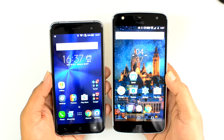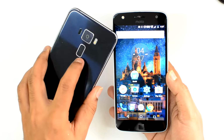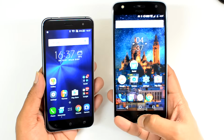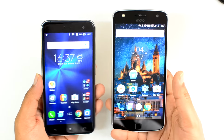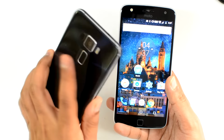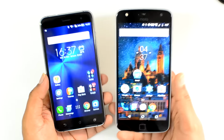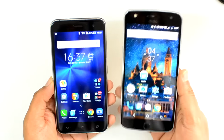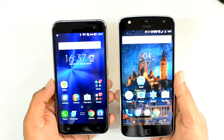Now looking at the fingerprint scanner on both these phones, you can see it's on the rear panel on the ASUS Zenfone 3, and we have it on the front panel on the Moto Z Play. Both the fingerprint scanners are quite good in unlocking the device, but we would prefer it on the rear panel, but again that's a personal choice. You can see the Moto Z Play also performs pretty well in terms of the fingerprint experience. So now let's move on to the camera performance.